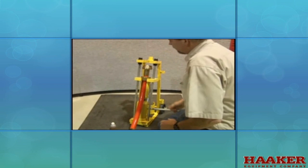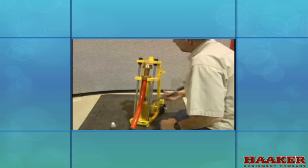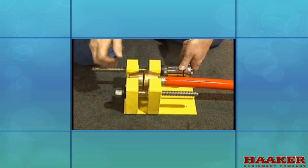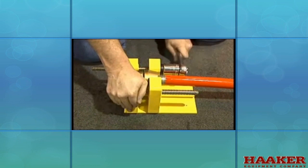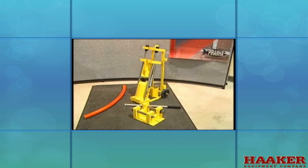The hydraulic non-electric swedge machine operates by a pump-action hydraulic system and is easy to use. The horizontal swedge tool is a manual unit which is handy for in-the-field mobile units. We'll be using both machines in our demonstrations.